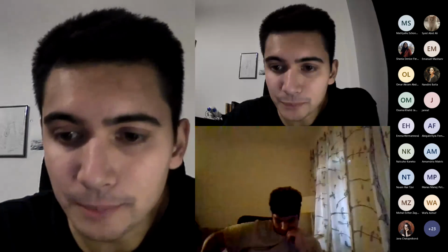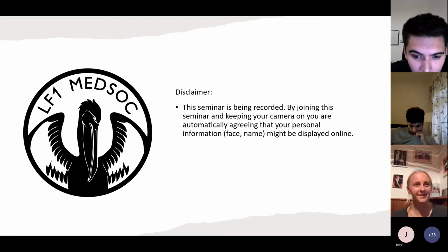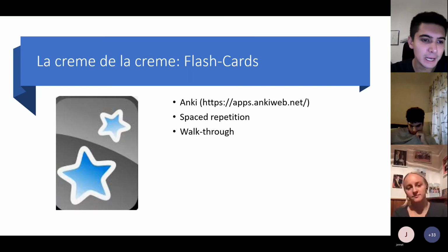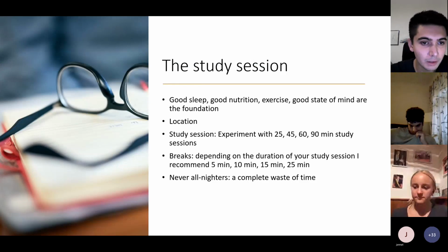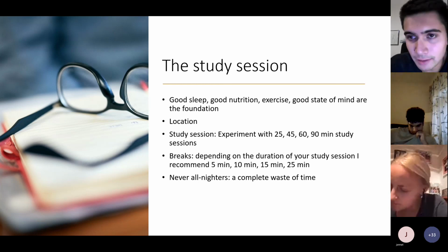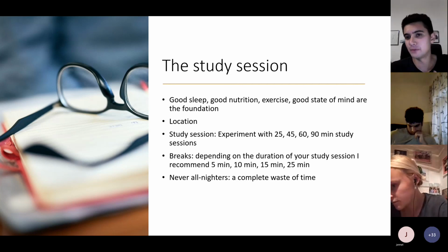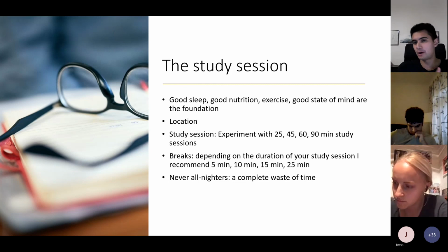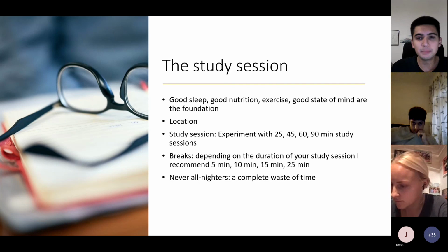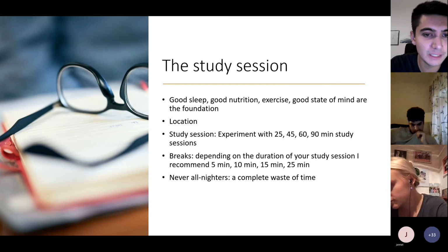I'm going to return to my presentation. So that was the concept about flashcards in general terms. Now, how should a general study session look like? First of all, I have to mention it again. I know it gets boring, but good sleep, good nutrition, etc., are always the foundation of everything. If you just partied the whole night and had 2 hours of sleep, you will not be very productive. Your mind is not going to work, and you will not be able to remember a lot of things. Easy as that.